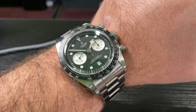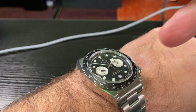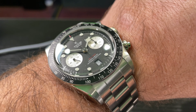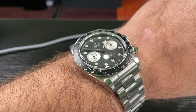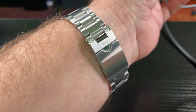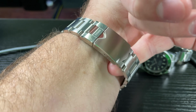So this is the Tudor Black Bay Chrono on my wrist. Now this is the inverted panda. Whether you go with the inverted panda, reverse panda like I have, or the panda, which is the white primary dial and black subdials, doesn't matter. It's the same size, same wristwatch, just different visuals. So as far as wearability is concerned, you can see on my 7.5-inch wrist, there is the Tudor Black Bay Chrono. And you can see the bracelet is very comfortable. I like to size my bracelets. I call it the little pinky test. I can put my pinky in there, and that's the amount of room I want.